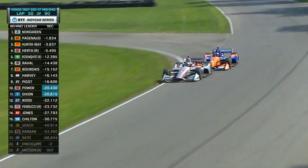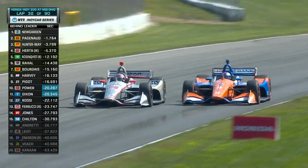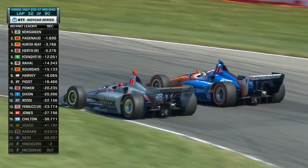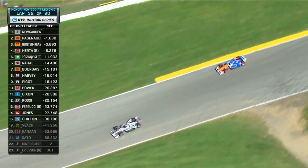And here comes Scott Dixon. Here we go. Oh, that was close. Touches wheels. He stays on the rear wing as long as he can to try to draft. Power will not let him by this time. And now into the switchback and try to go around the outside of turn 5. They touch. Dixon almost goes off.